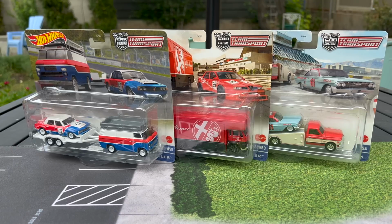Hello, everybody. This is a Lamley preview. Brand new Hot Wheels Team Transport coming out for 2023. Fantastic set of three that we are going to open and showcase right now, including maybe the best transporter they've done so far, hauler, whatever you want to call it.